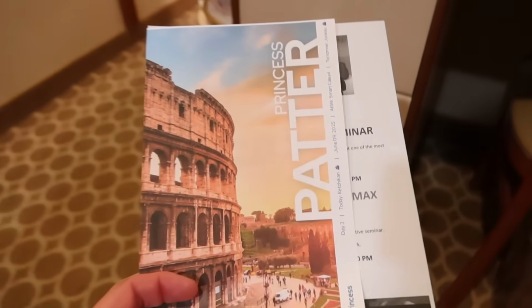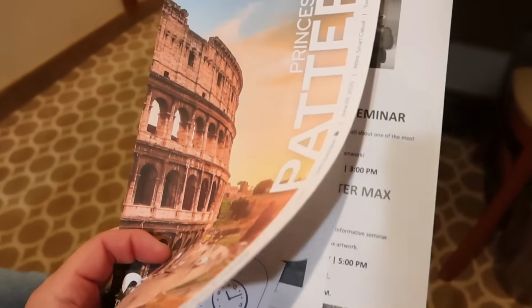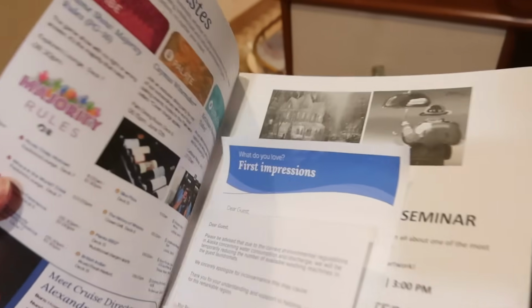Just got back to our stateroom. I'm going to give you a full review of Bravo, the show we just saw. But the Princess Patter was on our bed, with a couple things in there. Sherry, you want to help me? Thank you. Trying to do this one hand. Not easy.